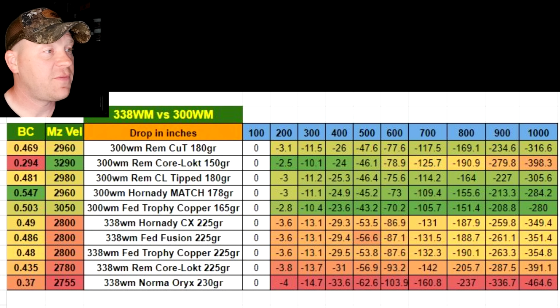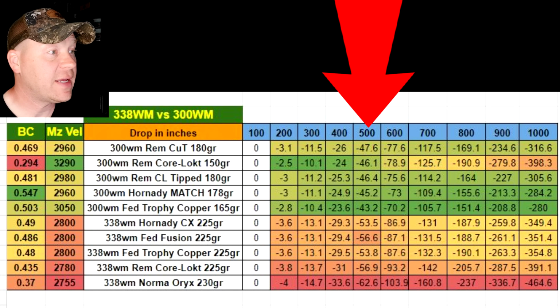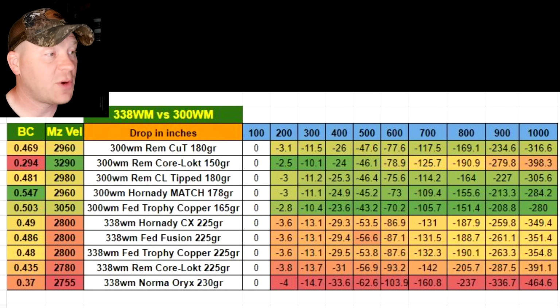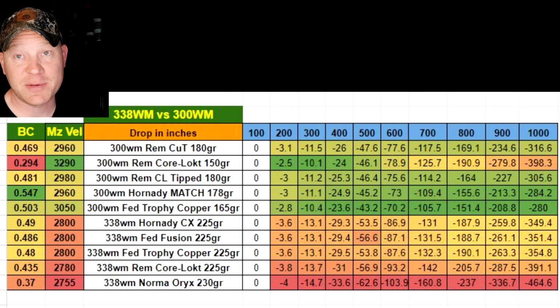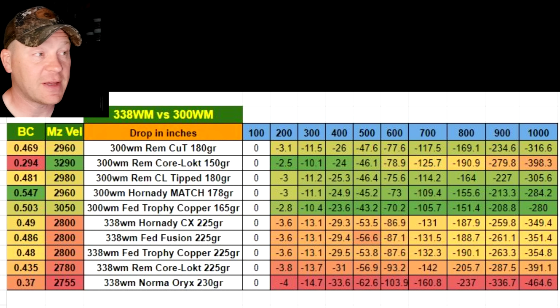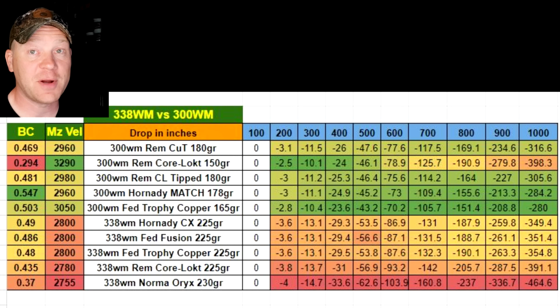Let's step over to 500 yards. At 500 yards, the least amount of drop is the 165 grain Trophy Copper Federal. And the worst is, guys, 338 Win Mag drops more, heavier. It just drops more. You can see how the top 5 is all in the green shade and the bottom 5 is all in the yellow and red. 338 Win Mag drops faster than 300 Win Mag, pretty much across the board.